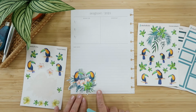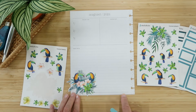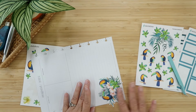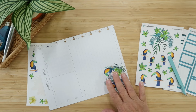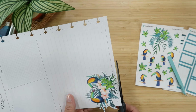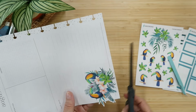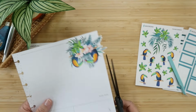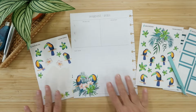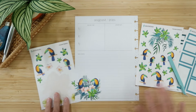So cute. So August, this is the only one that there isn't anything written down here, because there are no holidays apparently in August. Is that our one free month of holidays? I guess. Let's go ahead and trim these little pieces off here. Okay, that looks super cute.